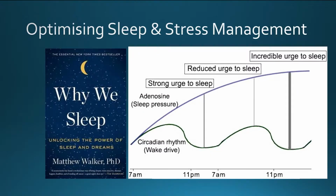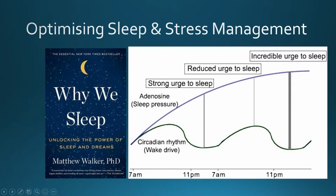Optimizing sleep and stress management is critical to good metabolic health. A good night's sleep has the potential to improve physical and cognitive performance. Studies in shift workers have consistently shown poor metabolic health and erratic appetite is strongly linked to poor sleep. And sleep's quite individual, but it pays to read and understand this fantastic book, Why We Sleep, a comprehensive guide by Dr. Matthew Walker.